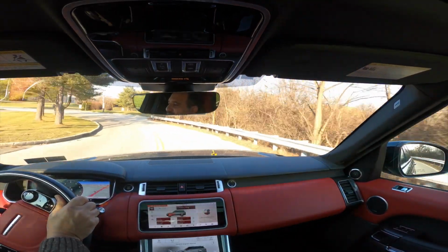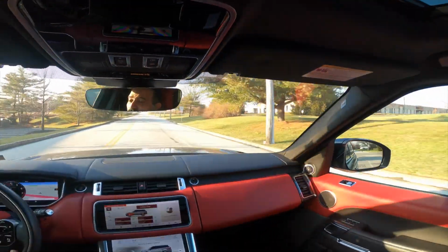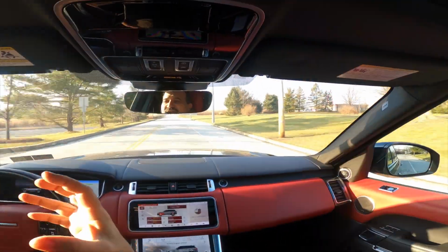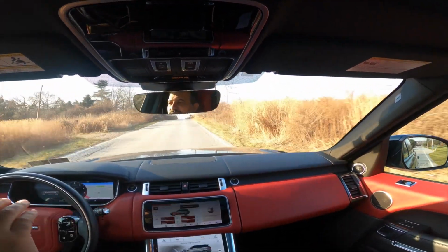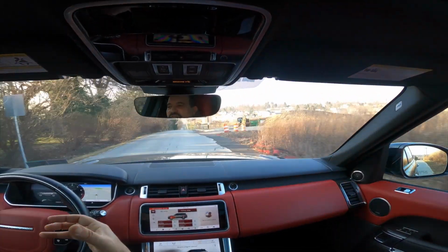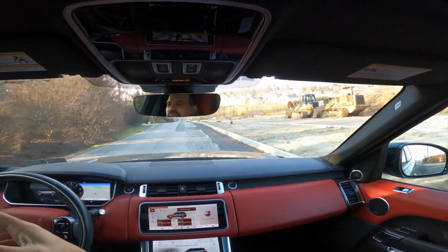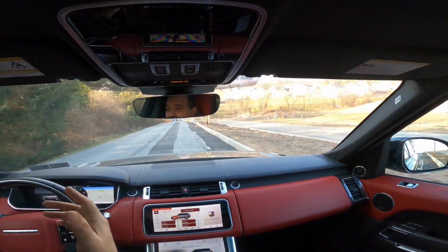Now, here's where I'm not as much of a fan on these cars. When you take them around curves, although this did quite well, I just don't have the same level of assurance that the car is going to stay and go exactly where I want it to do. Slightly more body roll, just a slightly mushier feel as opposed to any of the Cayennes for that matter.